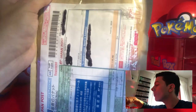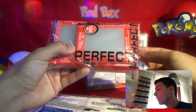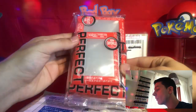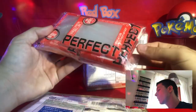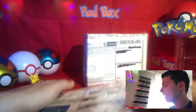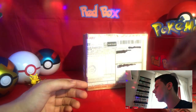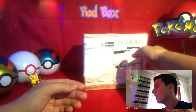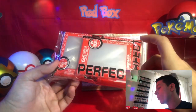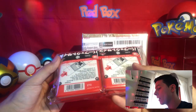And this Japan pack will have, oh yes, yes. These are not so exciting, but they are always needed. These are the perfect fit, standard size, perfect fit sleeves, and they are really, really good for your cards. If you have tested, like me, many different types of sleeves, you know that sometimes they leave a lot of space on the sides, so the cards easily fall. And also, when you put them in your folders, the sleeve might not fit. It kind of goes all wobbly. So these perfect fit ones are really, really good, and I was missing them. I was needing new ones, so I got these now.